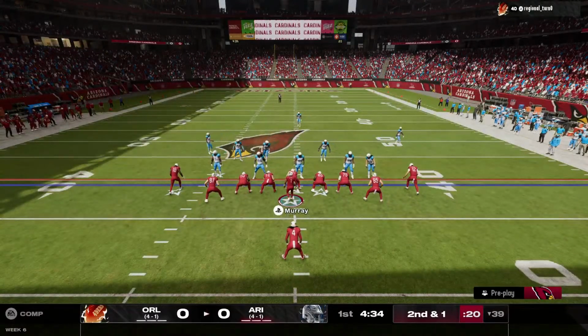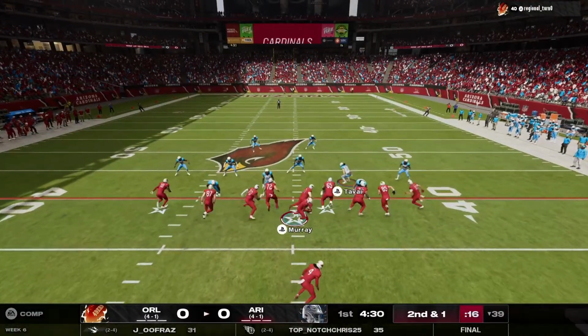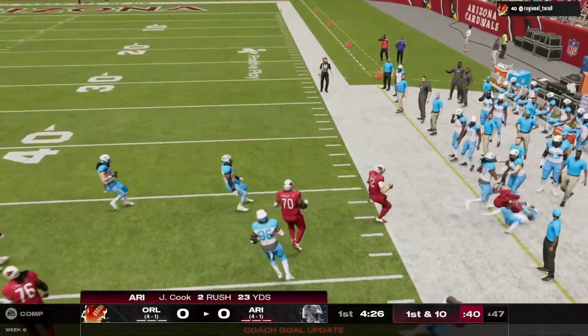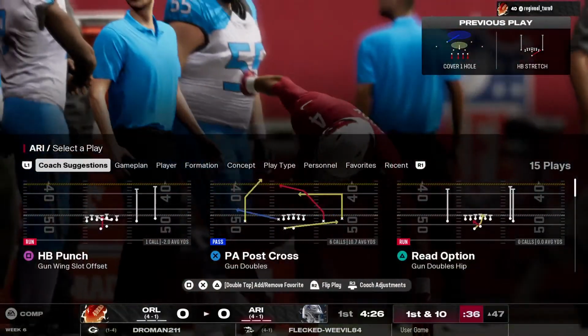A good spot here. 2nd and a yard. Once again, it's Cook. Cook with a first down and much more. That's a gain of 14 and a first down.